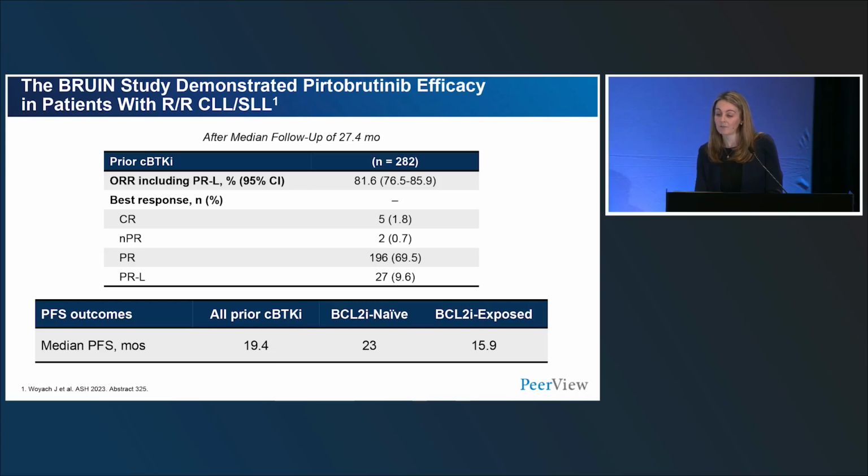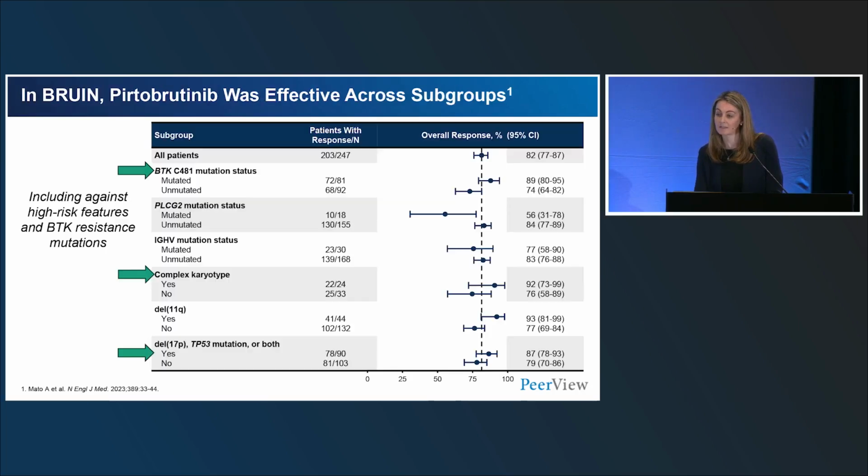The median progression-free survival for all comers with prior covalent BTK inhibitor exposure was 19 months. We also saw subset data for the BCL2 inhibitor naive patients with a median PFS of 23 months versus 16 months in those double-exposed patients. And this is just to highlight that pirtobrutinib was effective across multiple subgroups, including traditionally high-risk subgroups, including complex karyotype as well as P53 aberrancy. And then we also saw responses in patients, as mentioned, with BTK C481S mutations as well as wild-type BTK.